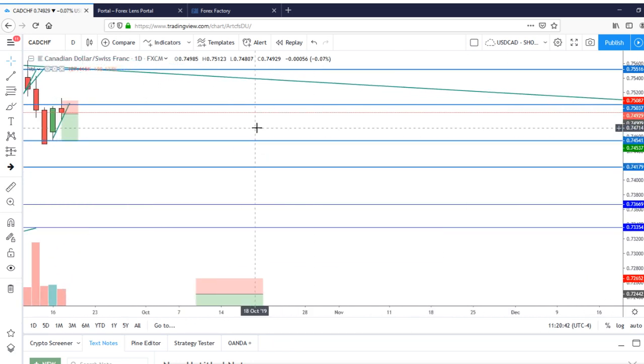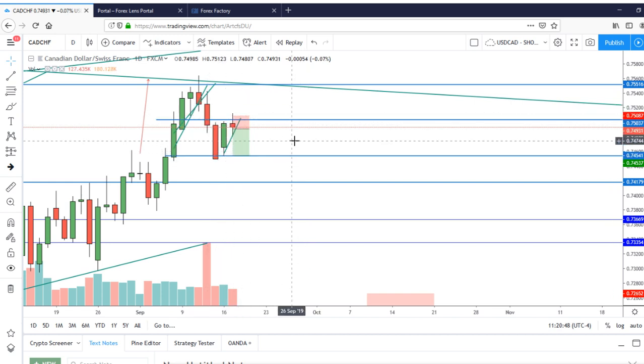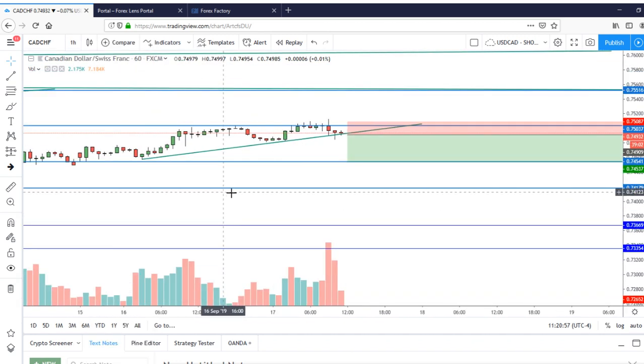The daily is a bit ugly. It just kind of invalidated our setup. This candle right here is a spinning top that could end up as an indecision candle. We have an equal wick to the top and bottom, but the 1 hour looks pretty nice to enter short.